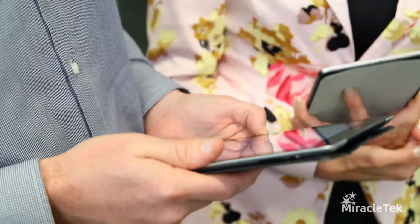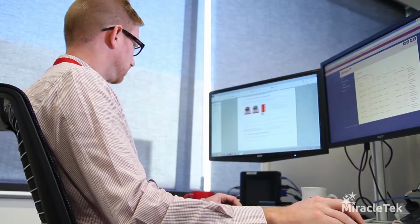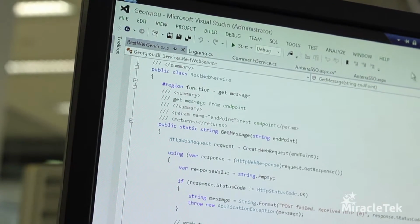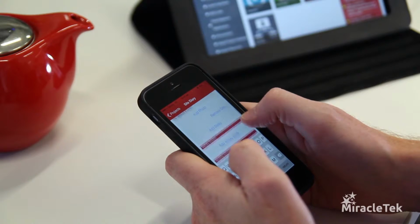Learning from users' feedback about the HTML5 version of One App, Georgiou's IT team decided to develop native mobile apps and utilize the capabilities of native mobile devices that Android, iOS, and Windows Phone provided through Miracle Mobile Platform.